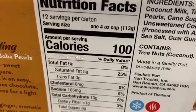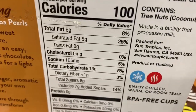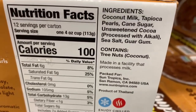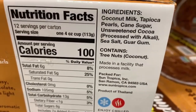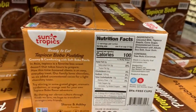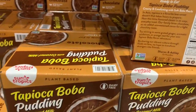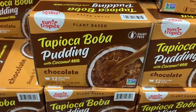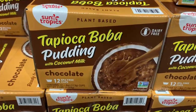So for 1 4-ounce cup, it's 100 calories, 6 grams of fat, 13 grams of carbs, 8 grams of sugar. I really thought the sugar would have been a little higher, so that's not too bad. And then 0 grams of protein. There you have the ingredients. But this tapioca boba sounds like a delicious snack. It's also dairy-free and it is also plant-based.